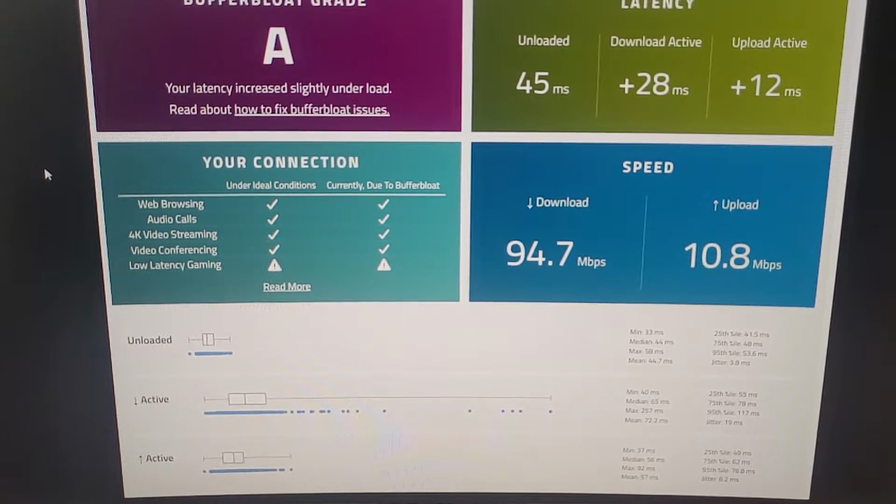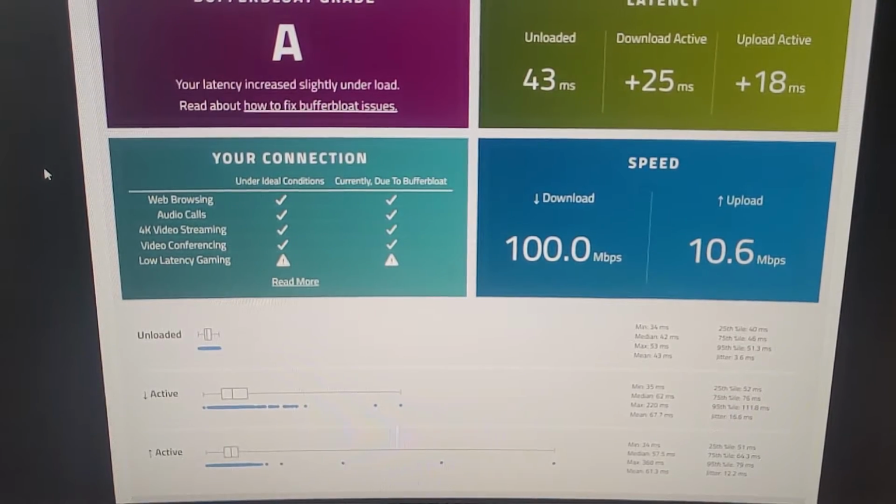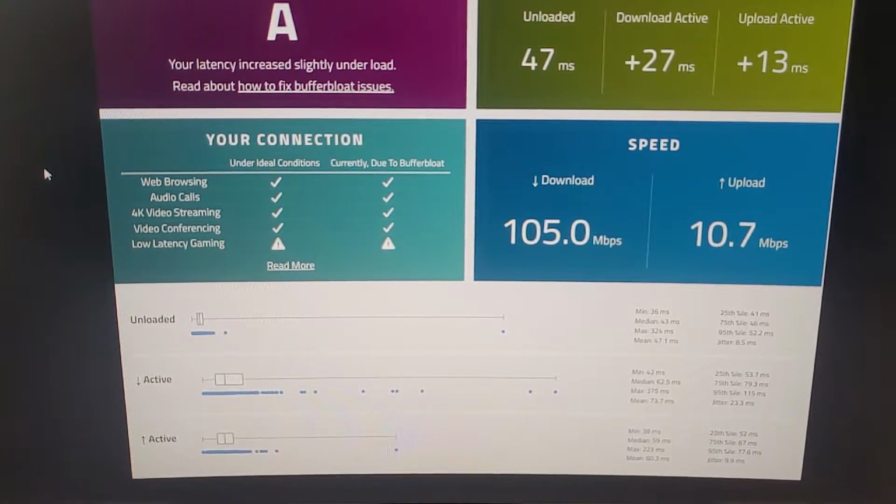Same home internet wired, second test. Home internet wired, third test. Home internet wired, fourth test. Home internet wired, fifth test.